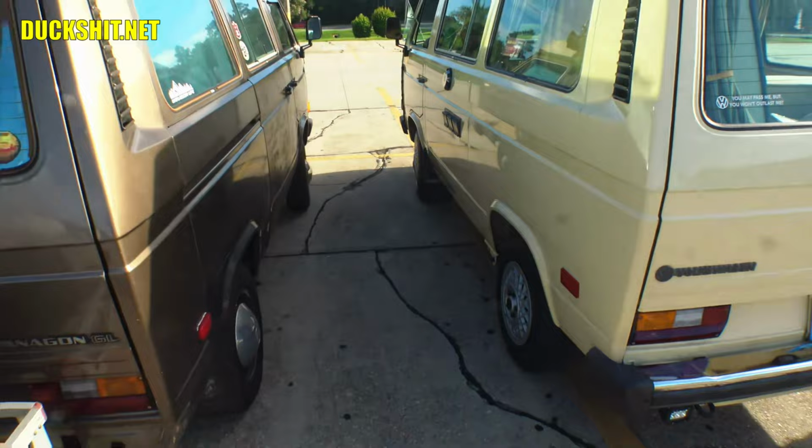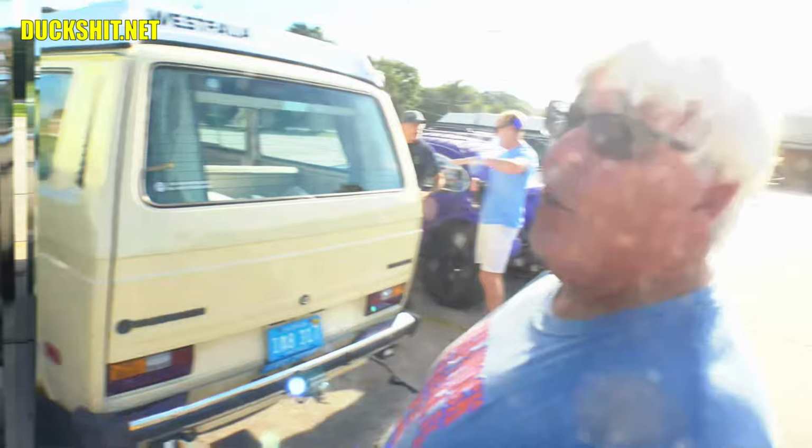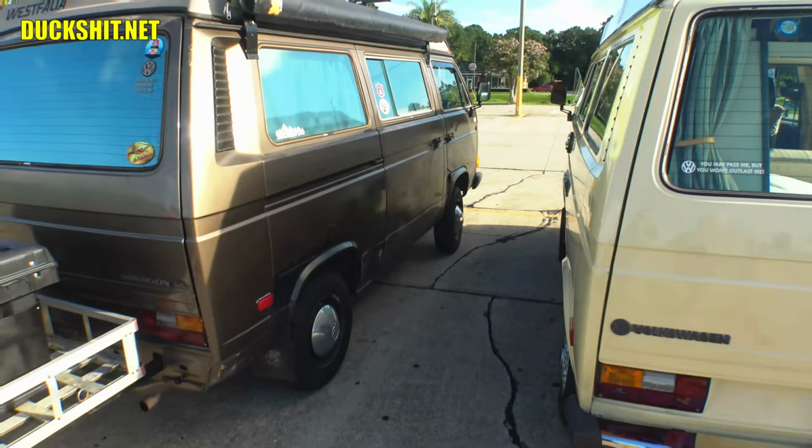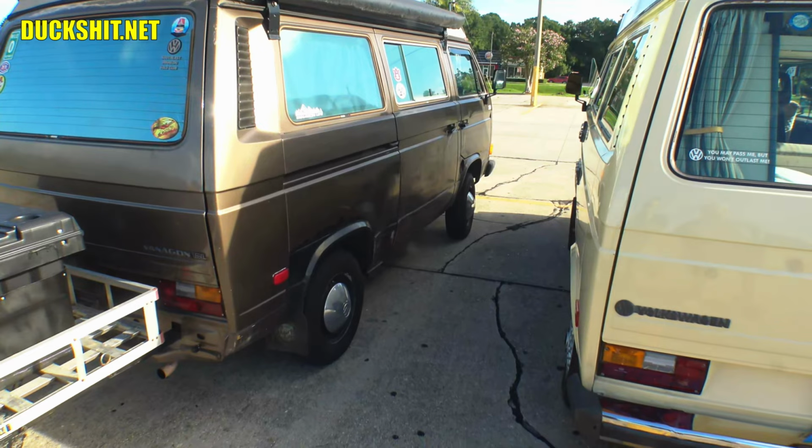There was Bondo there, so somebody had done it before. You think so? Or is it just covering rust? Yeah, there's Bondo there. Maybe it's just covering the rust. And I got another Vanagon at home. It's got the same crunch in the same spot, so I'm not the first idiot to do this. Yeah, it's a very common thing with a van.